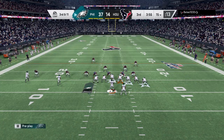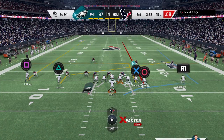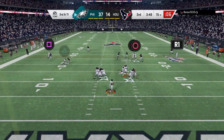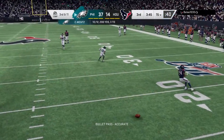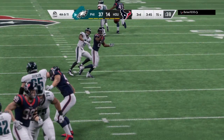Now Wentz on 3rd down. Yeah, that one's going to be knocked away and incomplete. Jonathan Joseph there on the coverage.